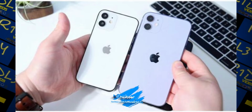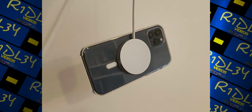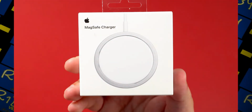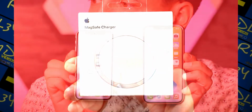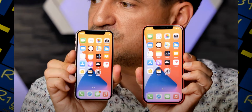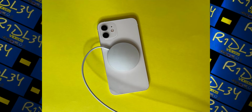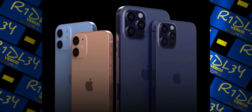This phone will be available on November 6th for pre-order, so it is right around the corner, and I just wanted to put this out so you guys can know exactly if you should get the phone or you shouldn't get the phone. As I said, this is not really a big deal, but you guys need to know that there's a difference. But otherwise, the only difference there is just size.